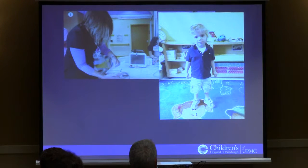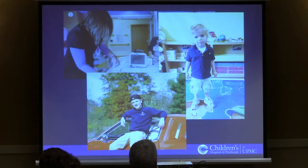This is another boy that we follow after heart transplantation, and a third boy that we follow who's styling with his car there. So my point is basically to say that if you look at these pictures, you can't tell. These patients go to school, they go to work. I have patients who are nurses. I have somebody who's in business school. So life can be very good, and the quality of life can be very good.